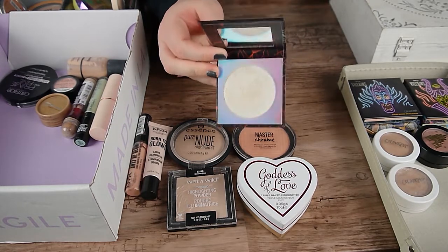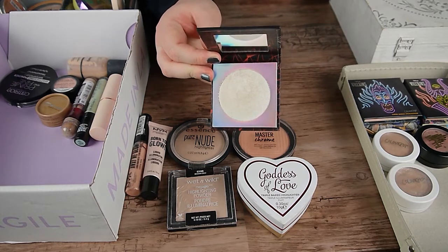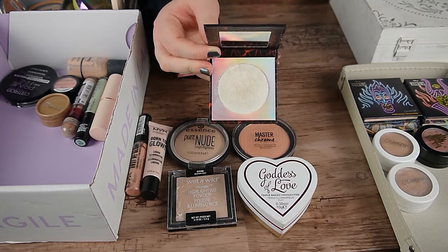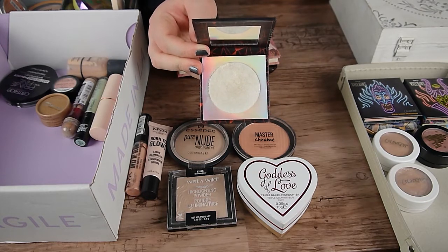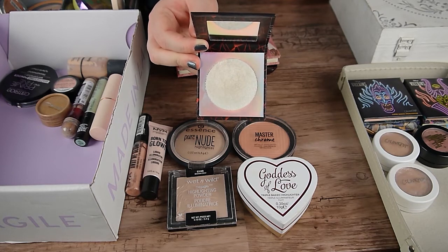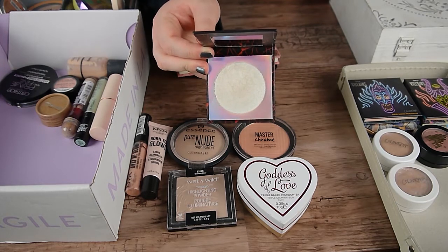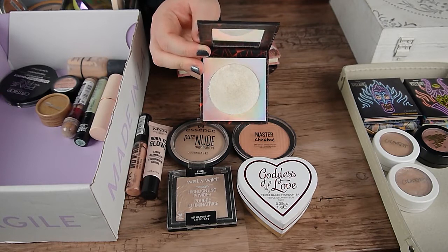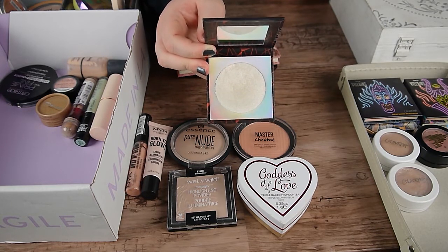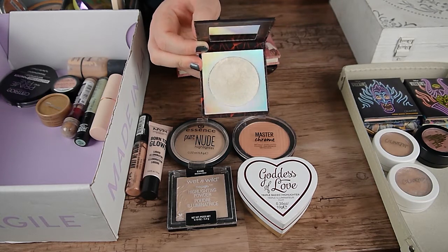This one here is more on the sheerer side, and it has a very strong duochrome shift. It's shifting from, I would say, a very light pale white or maybe a bit vanilla color to a peach, and it's a beautiful shift. I love the shift of it and I love the tone of it, but it has a lot of glitter in it, so if you don't like glittery highlighters, this one is not the right one for you.